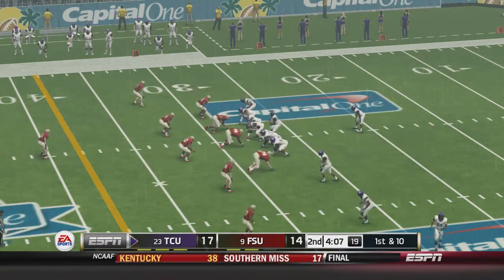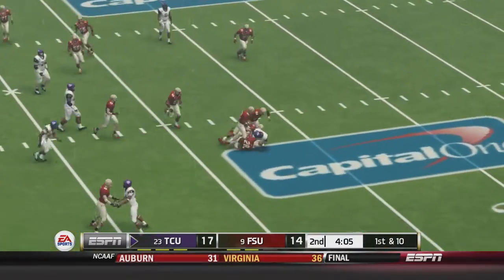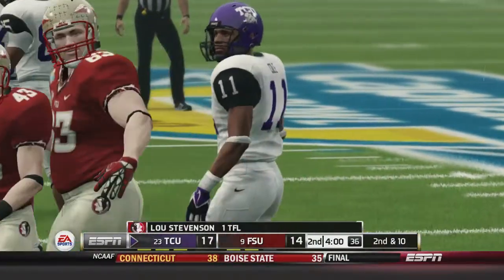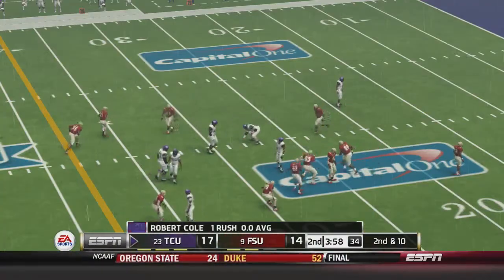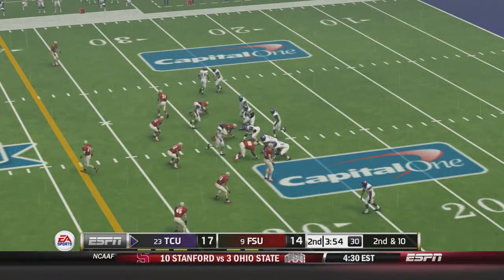So Mason's going to come out under center. Sullivan in the backfield. Kurt, the tight end, the only one out there up on the top side of the screen. And that's going to be a little bubble pass to Robert Cole for no yards. Second and 10.